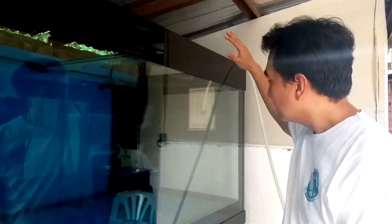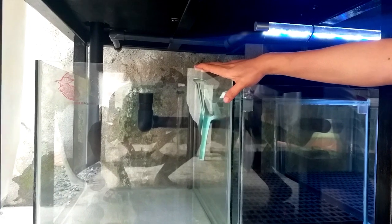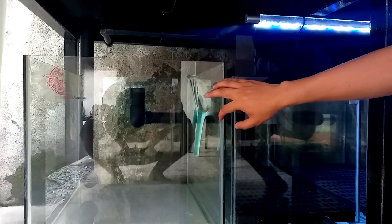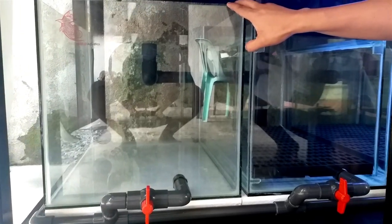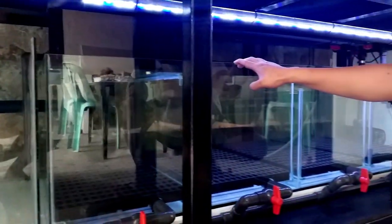So yung sa filter pala, sorry, we have two sumps. If you go down, the left side drain, papunta siya sa K1 tank. So, ito lahat siya, puno ng K1. So, this is a 24x18x18 tank. Volume niya, tank volume is 34 gallons. So, this one is the main sump tank.